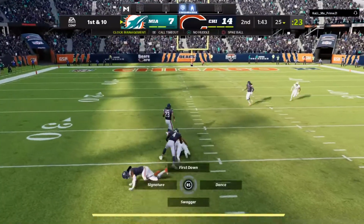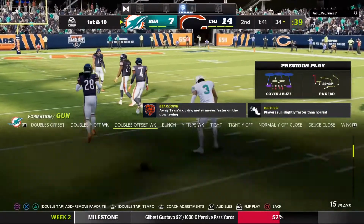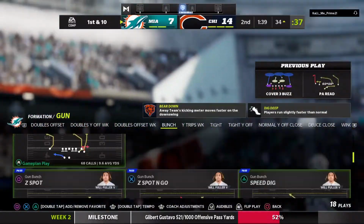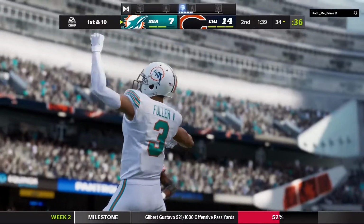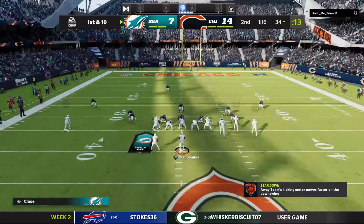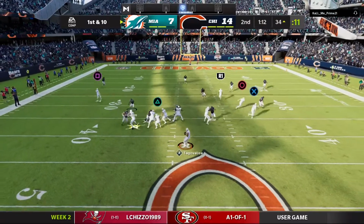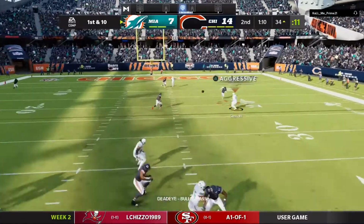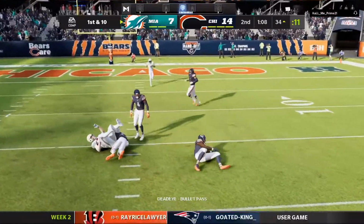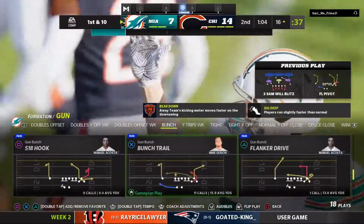Really high percentage. And that's caught inside the 35. And they finally get him down, but not before he reaches the 34. It's a big play there for Miami. So the big play changes the complexion of things. Here's 1st and 10 just outside the 30. Tagovailoa working out of the gun. On the right side open is Gesicki. And inside the 20 before he's brought down.